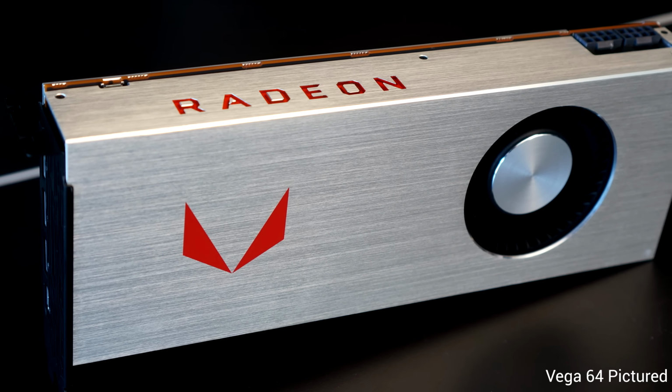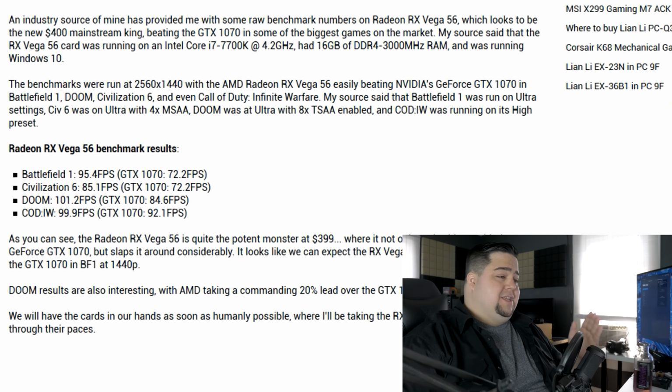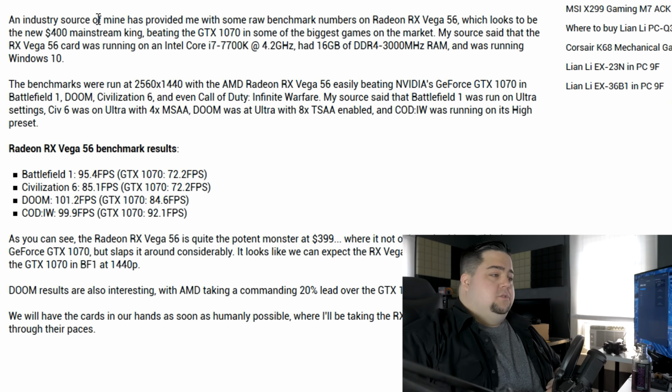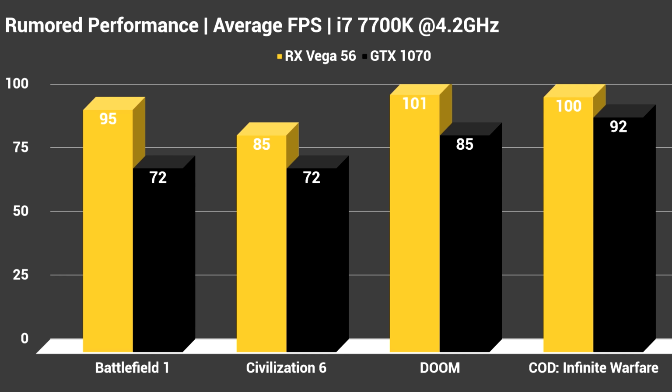So, looking at these performance numbers, we'll discuss the specs on the system. It was running along with an i7 7700K at 4.2 gigahertz and 16 gigabytes of RAM at 3 gigahertz. Now, the titles tested were Battlefield 1, Civ 6, Doom, and Call of Duty Infinite Warfare. And as far as the settings are concerned, the source said that Battlefield 1 was run on Ultra, Civ 6 was on Ultra with 4 times MSAA, Doom was also at Ultra with 8 times TSAA, although we don't know if it was run on OpenGL or Vulkan, and then finally Call of Duty Infinite Warfare was run on its high preset.